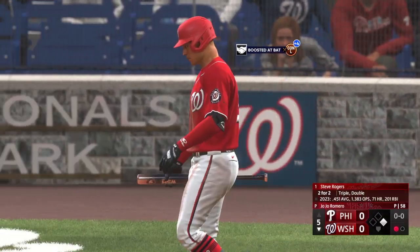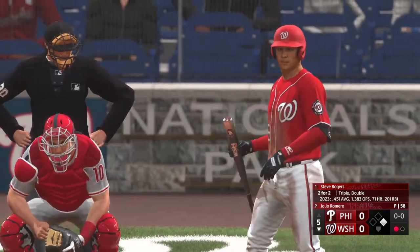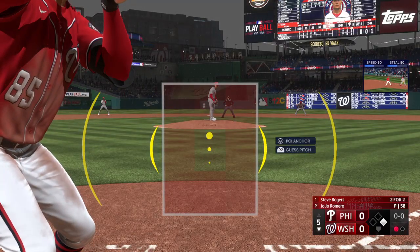So the batting order turns over. Now it's the shortstop, Steve Rogers. Really good piece of hitting last time, going to the opposite field. Hey, Griffin, rip it, kid. Let's go.